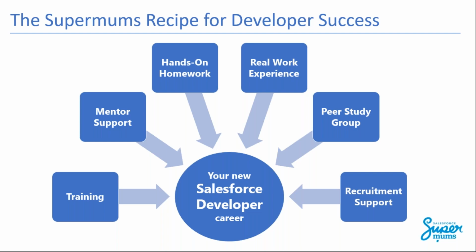We have peer study groups that we organize. So you have a group of your peers with each cohort going through and helping each other study for the exam, really focusing in on the exam questions, helping each other identify your strengths and weaknesses, going through and doing mock exams. We found that this has a great impact on exam pass success rates. And then we also offer recruitment support as part of our recruitment arm.